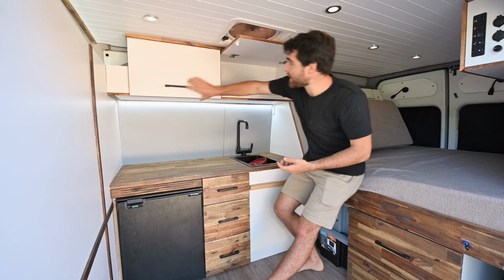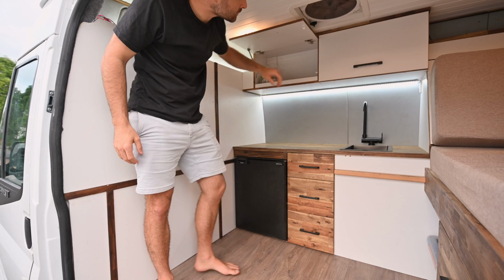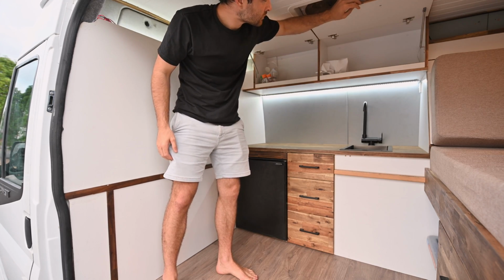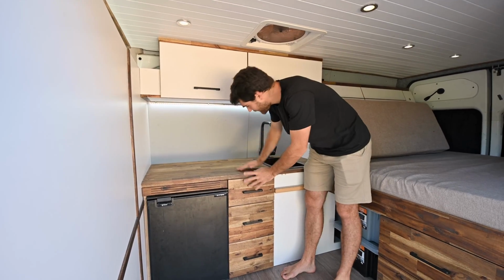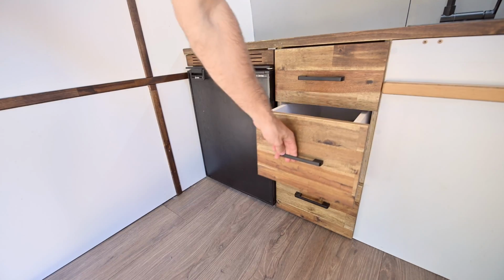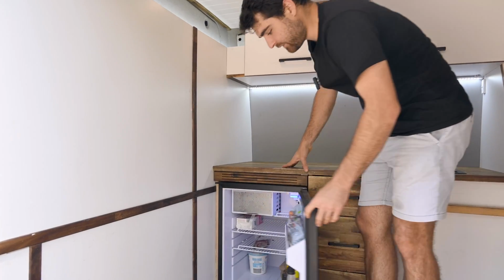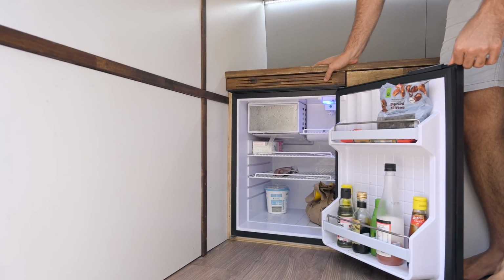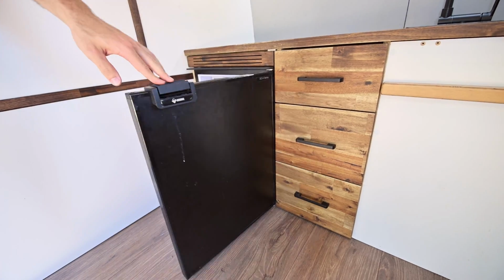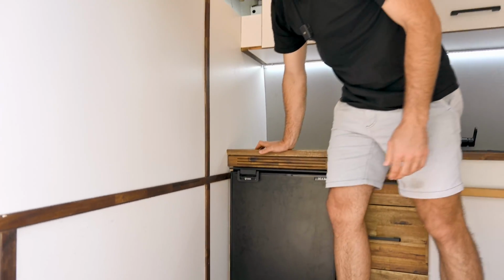Above we have a massive amount of storage, so these all just spring into place and you can store all your normal pantry supplies. It's looking pretty sad and empty in there at the moment, but that's because we're cleaning the van. Over here we have full length drawers. They're soft close and they go all the way back. Then we have an 85 litre fridge. This thing is an absolute beast. It's super efficient and it has a little freezer in there as well. So on a hot summer's day, you can pull up and have an ice cream, which is pretty luxurious if you ask me.